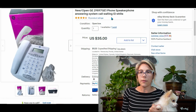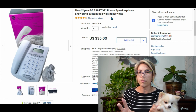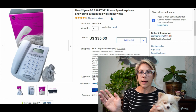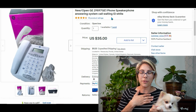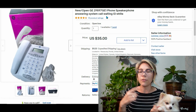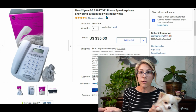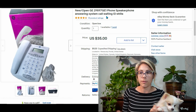Okay, and for $5 at a thrift store, I picked up actually 2 of these GE telephones. I'm not sure who still has a land phone. I have never personally had one, but people still want them. And I sold this one for $35, and I sold the other one on Mercari. So you just really never know where your buyer is. Same exact item, 2 different platforms.